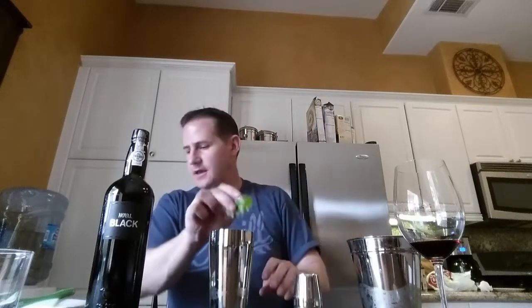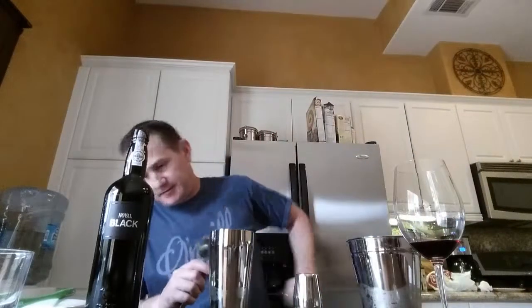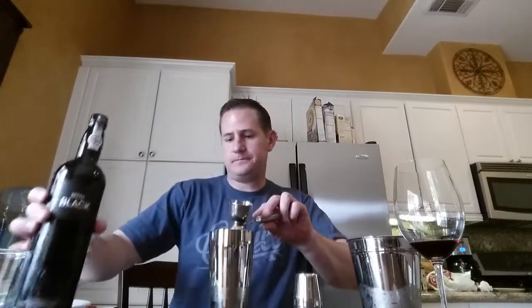Squeeze-a-doo in there. And I forgot my little jigger, so hold on a second. All right, back at it. So we need 2 ounces of port per drink, so we're going to pour 4 in there. 1, 2, 3, and 4. I'm trying not to make too big of a mess. We're going to put it in here, and we're going to shake it up.